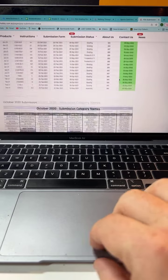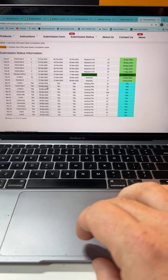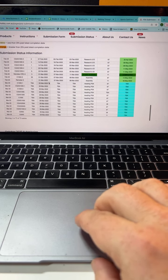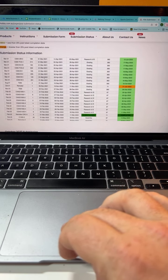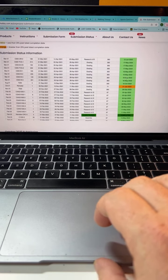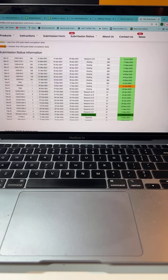So come back up, scroll down here. March, was I March or February? Maybe that was February. March, C500 M4. So I submitted on the 31st of March last year. It tells me it's in grading at the moment, and I should get them back by the 16th of May. So yeah, I hope that covered your pop.